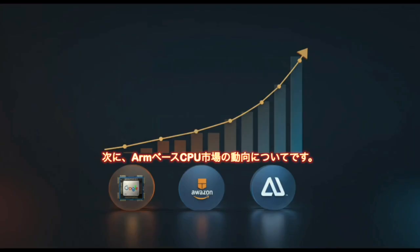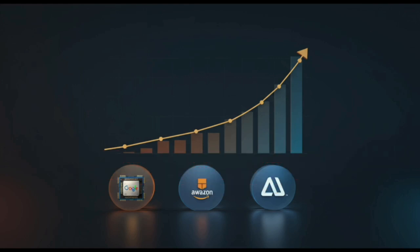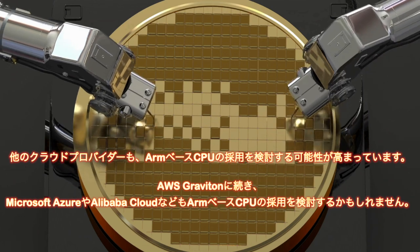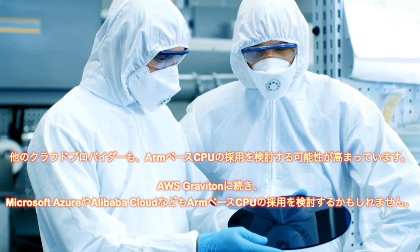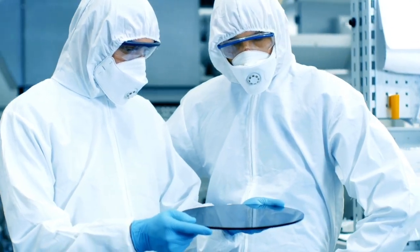Next, let's talk about the trends in the ARM-based CPU market. The share of ARM in data centers is expected to grow a lot in the next few years. The arrival of high-performance ARM-based CPUs like Google Axion will definitely speed up this trend. Other cloud providers are also likely considering adopting ARM-based CPUs. Following AWS Graviton, we might see Microsoft Azure and Alibaba Cloud looking into ARM-based CPUs too.